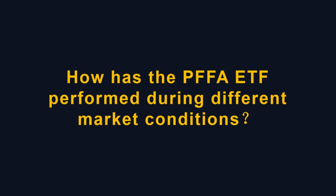Unfavorable market conditions: bear markets. When stock prices experience a sustained decline, the PFFA ETF can also be impacted. Price declines: the market value of the underlying preferred stocks can decrease along with the broader market. This can lead to a decline in the overall price of the PFFA ETF, despite the steady stream of income from dividends.